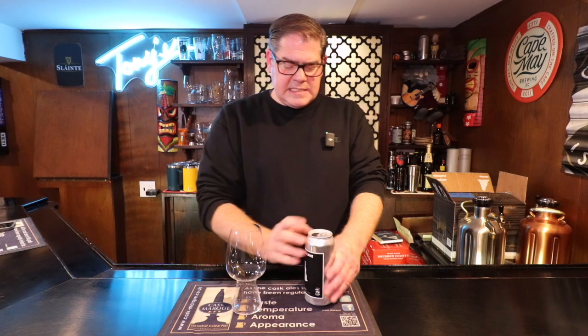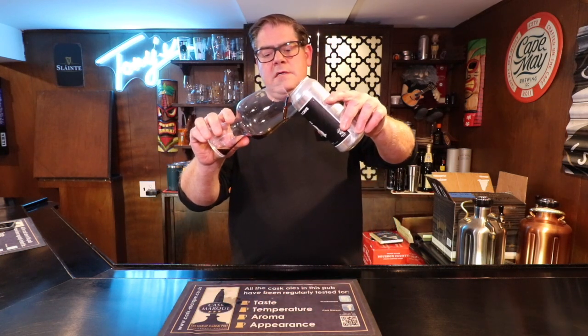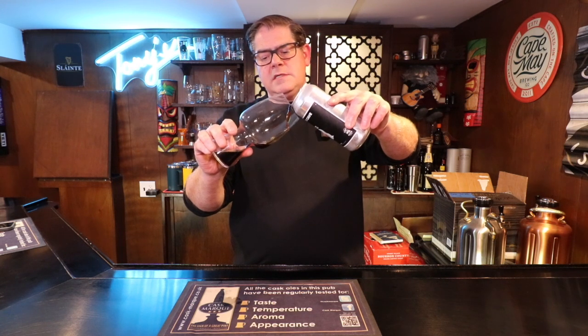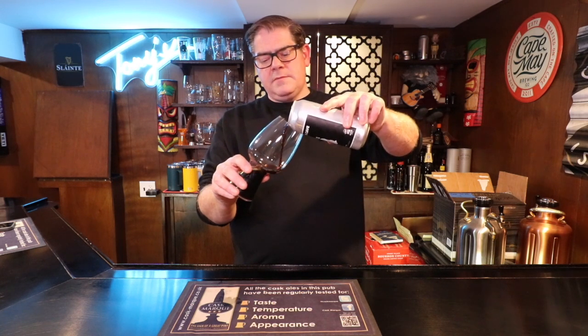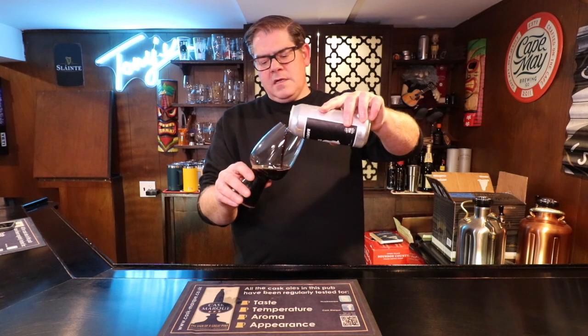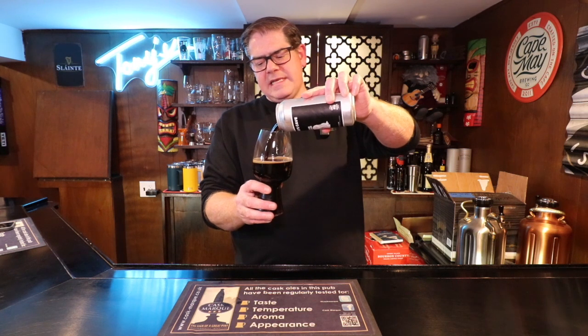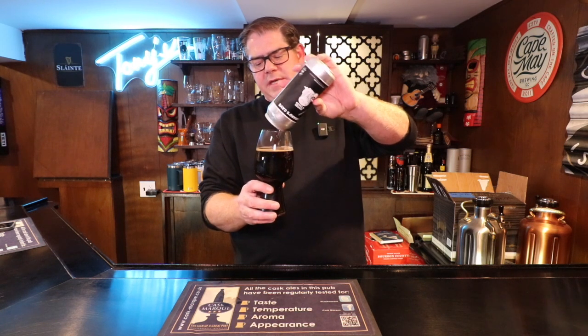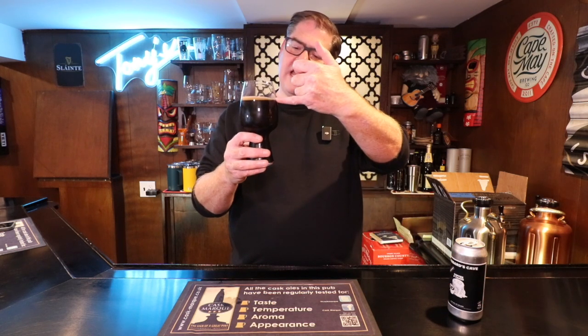I am using a stout glass for this. And it pours a very dark brown. Good amount of carbonation. I expected it to seem a little more syrupy, I guess. Maybe a half a pinky of head, and it dissipated pretty well.